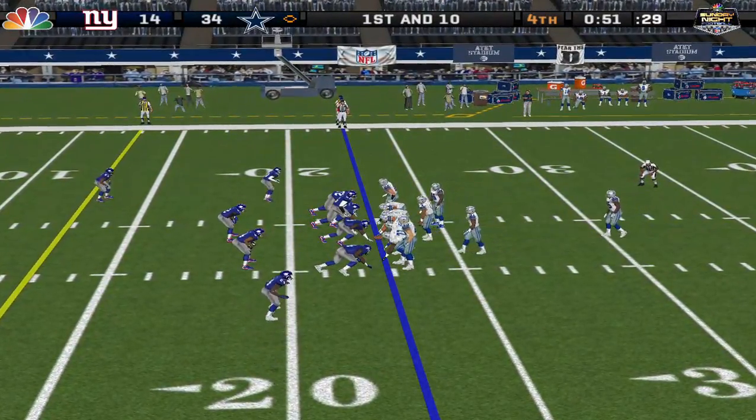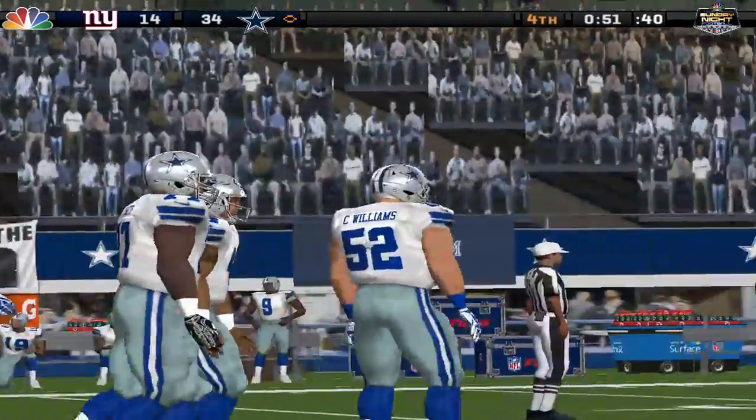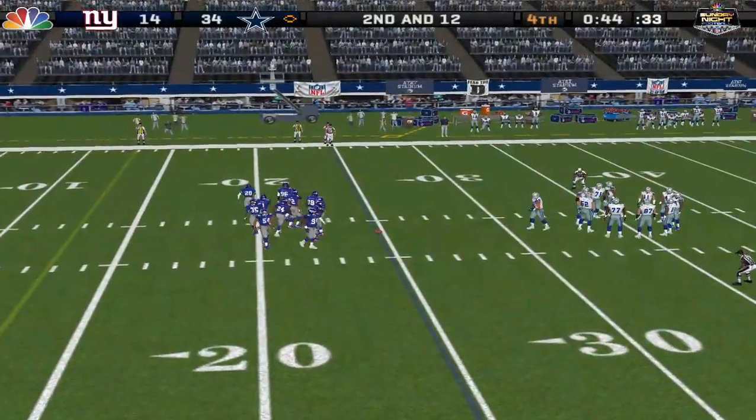Let's go. He'll take a knee. Ball on the 25-yard line.